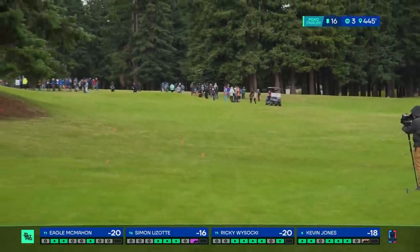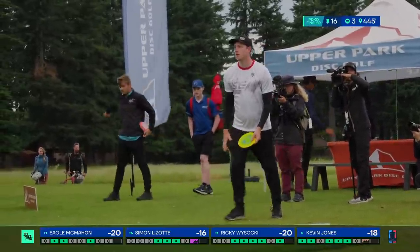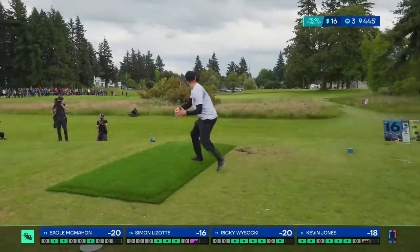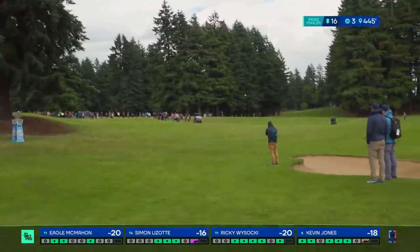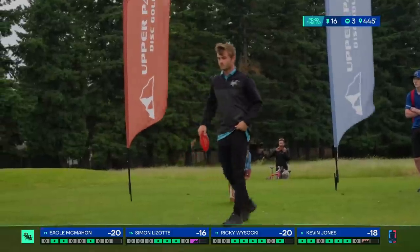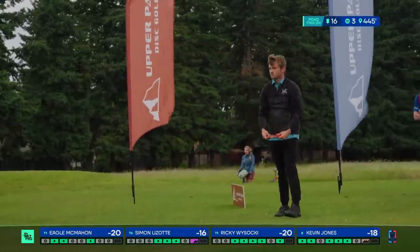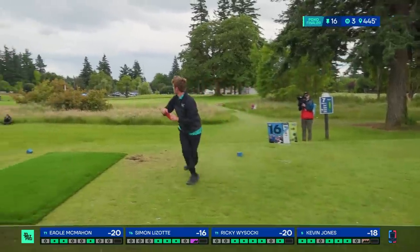Pretty incredible that he could manage that much distance in a headwind and actually go long. Yeah. And high the whole time. It's pretty bizarre still. After all these years of commentating, Eagle McMahon, I'm still impressed. Well, big opportunity for Kevin here. If he can somehow manage to sneak something into the circle and get a putt, that could go a long ways. It's going to say a lot about his resiliency and his bounce back ability.